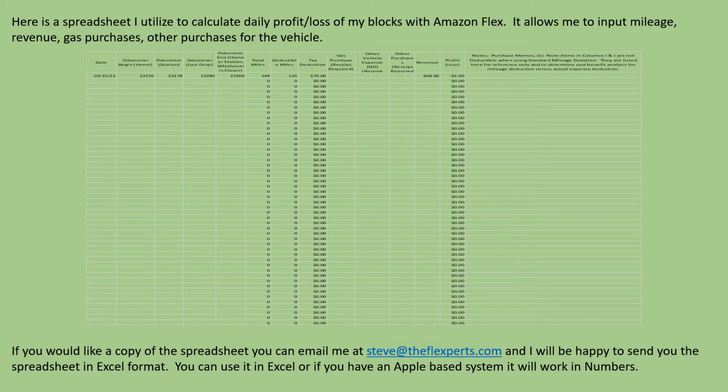The next column is the total miles driven for the day. The next column is the amount of deductible miles. And then I've got the equations built into the spreadsheet where it multiplies deductible miles times the 56 cents per mile, which gives you your tax deduction on mileage. And then if you skip over to the revenue, so the tax deduction is $70, revenue was $68, so I lost $2 on this route. These aren't real numbers, I just plugged some numbers in here.